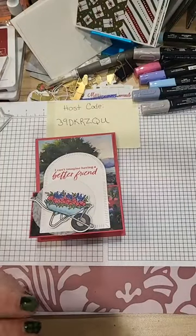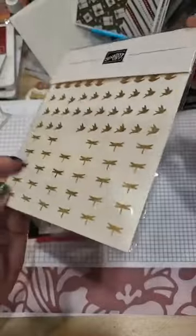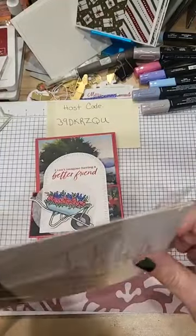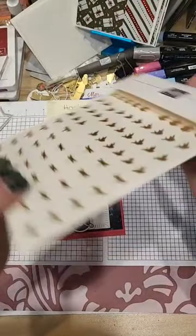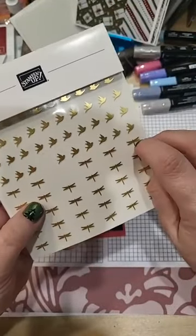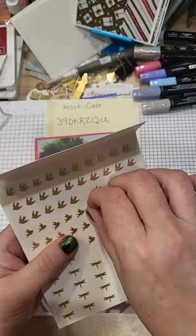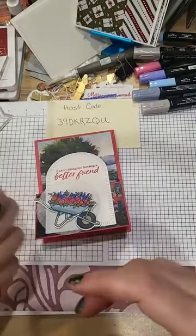So let's show you these. How cute are those? These are very flat. So they travel, or they mail, they travel nicely. They mail nicely. See how flat they are? But they're gold. And they're hard. They're harder than just sequins. So they're really cool. And this set is adhesive back dragonflies and birds.